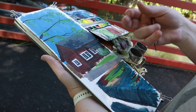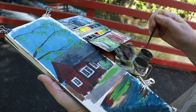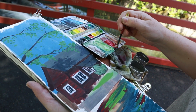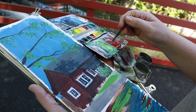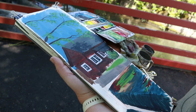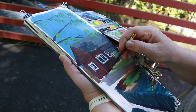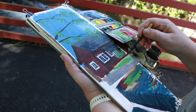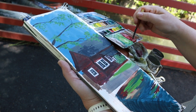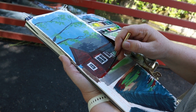Let's see. We start working on the bridge. I like this red. Get a little water with it. Reactivate it. One long straight line. Some more red. Really punch it up.